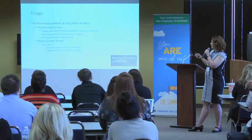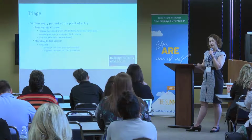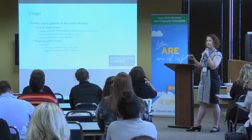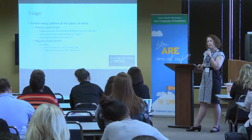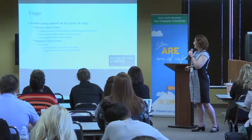Notice that third bullet, self-reported information, especially fever. If the patient tells you, or for peds, the parent tells you that the patient has had a fever, even if it's self-reported, pay attention to that. It's one of your more important markers for this, but even if it's self-reported, you want to make sure you're doing it.